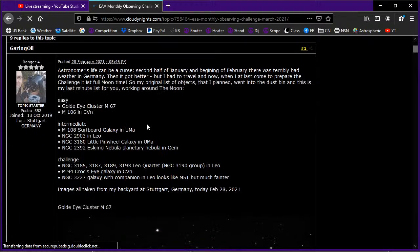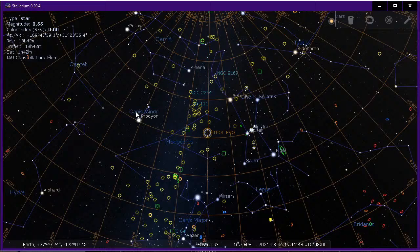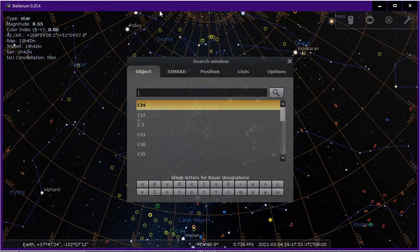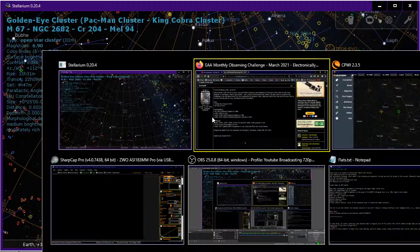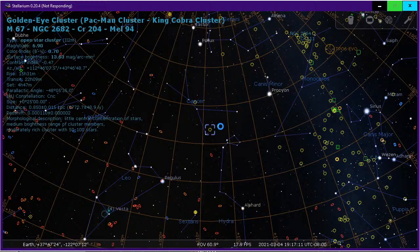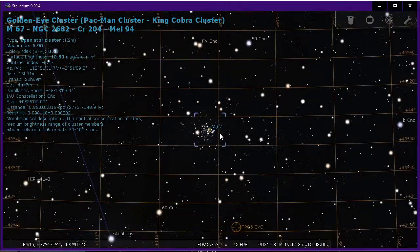Okay, so the easy ones. M67 is the first one. All right, so nope, not that one. That one. M67, so in our Stellarium, we will hit F3 and boy, everything is just moving really slow. This is kind of crazy. Okay. And now Stellarium is not responding. Wow. Everything is just going to be a Zen experience tonight. It's just going to be really, really slow. It's kind of a pretty cluster.